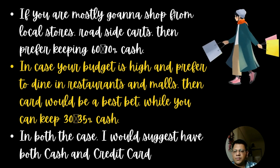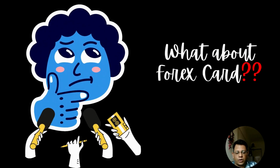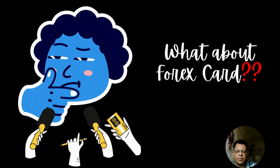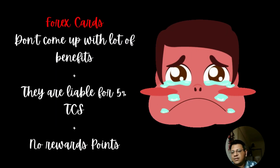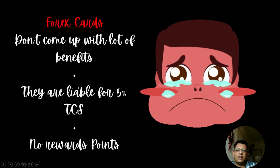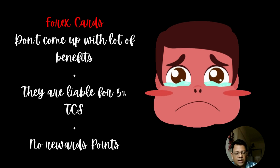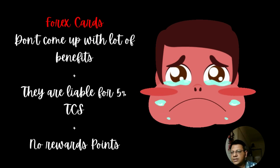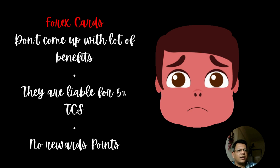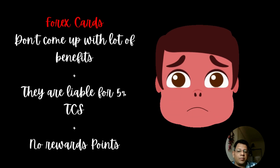Now, you must be thinking, what about the Forex card? So why not Forex card? Forex card is important, but the problem is this. These are the main problems with the Forex cards. They don't come with lots of benefits. There are no reward points. There are no benefits as such, like airport lounge access. In a credit card, you get lounge access as well. They're also liable for 5% TCS.